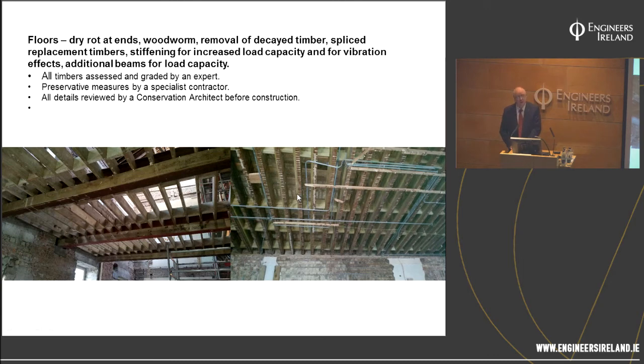There are fairly chunky 300 mil deep joists in that location, but because of the long span, there was a vibration issue rather than a strength issue. So we've added joists, we've added blocking, we've put plywood on top, we've done everything we can to stiffen that floor. But we've added to, we've not taken out or replaced.